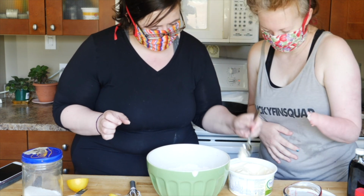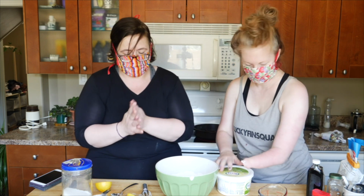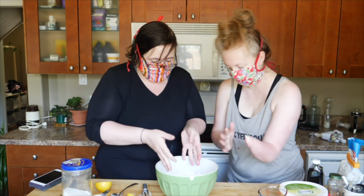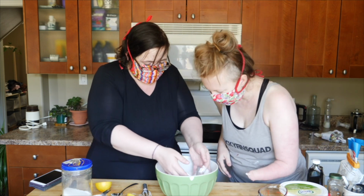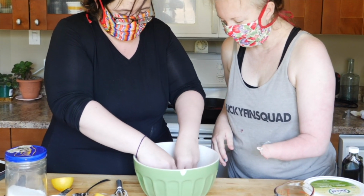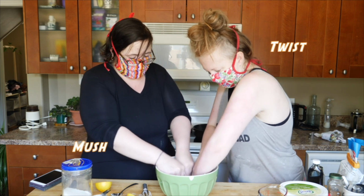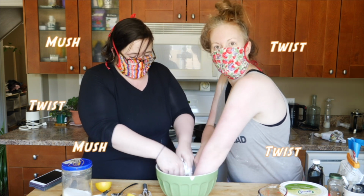Oh, so satisfying. So now, what you want to do is ideally have dry hands. And then you're going to coat those in flour. They seem kind of lumpy and you just want to split them up and keep them coated in flour. So you kind of want to mush and twist and twist and mush.